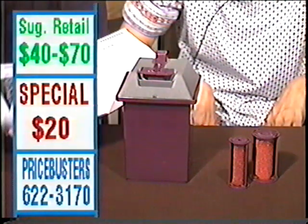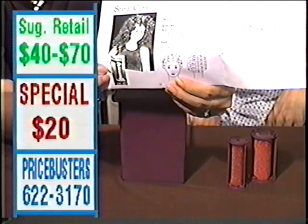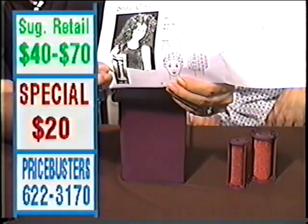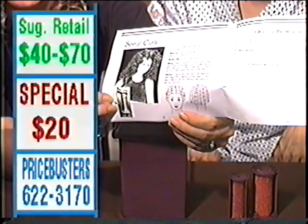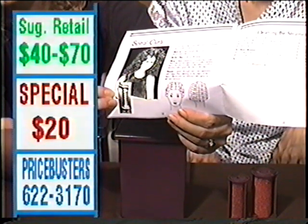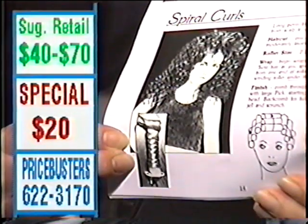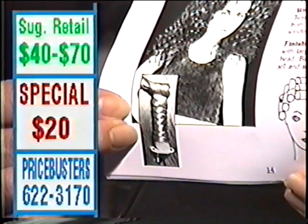Here's an example right here of the spiral roll. See how they've rolled it right there? They twisted the hair, then they rolled it around it. I've never had long hair, so I wouldn't know. See how they've got it, how they've twisted it up there? And then they've rolled it around that rod. This comes with 12 rollers too, 6 large and 6 medium.